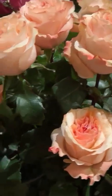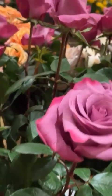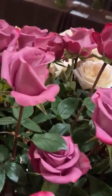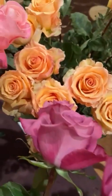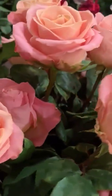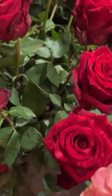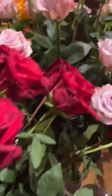So I think there's going to be no shortage of amazing, fabulous flowers coming up into the world. It's just a matter of getting them in production, getting them out to the wholesalers, out to the retailers, and then out to the consumer so that they can enjoy. Gorgeous red, very lovely, coming across.